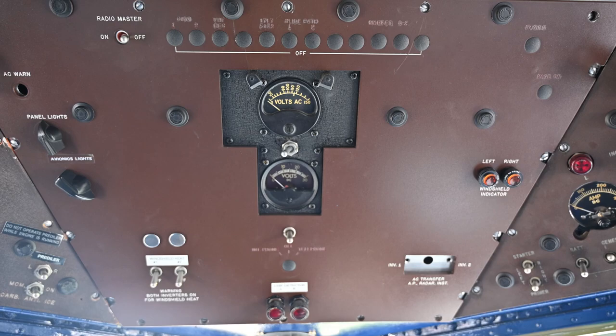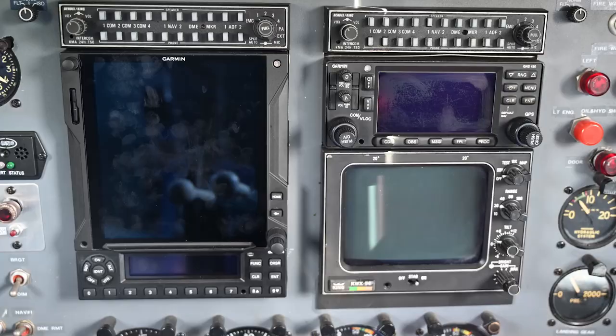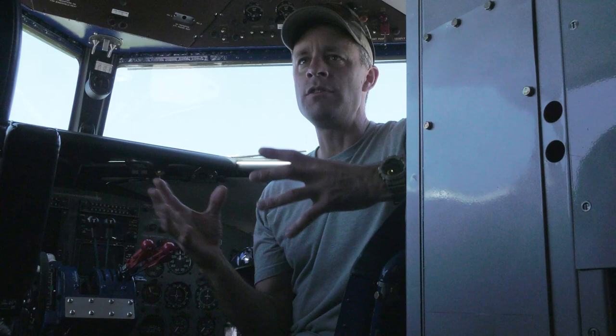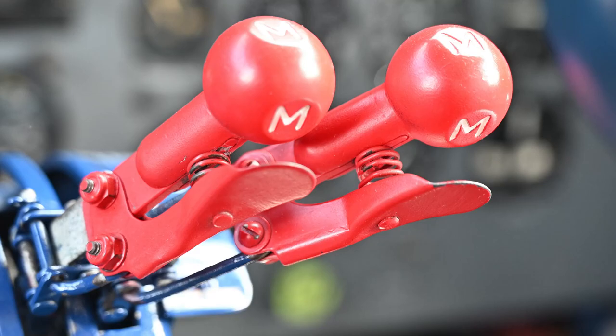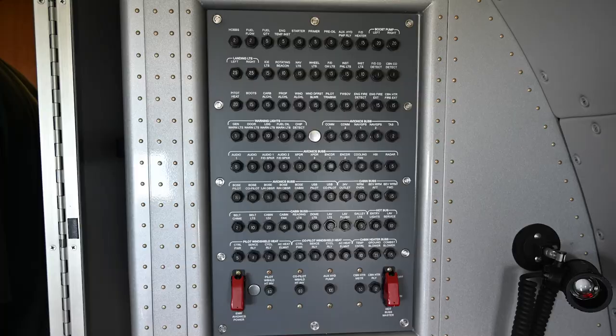The airplane was designed in the middle 30s, and all of these systems date from that period of time. The avionics, obviously, are modern. We have to have modern generation avionics to operate in the modern air transportation system. But everything else, engine controls and flight controls, are all completely original, maintained. We've replaced cables, we've replaced bearings and pulleys as and when they're needed, but nothing has changed about the way the airplane is operated.